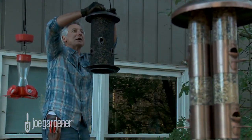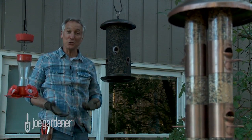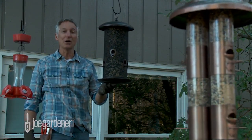So there you have it, 3 important considerations and easy things that you can do to help protect our feathered friends all through the winter.